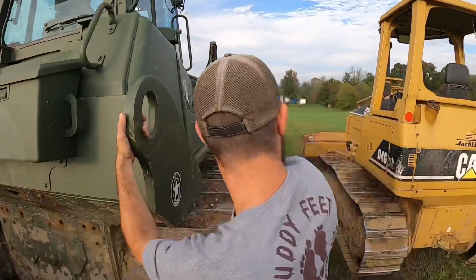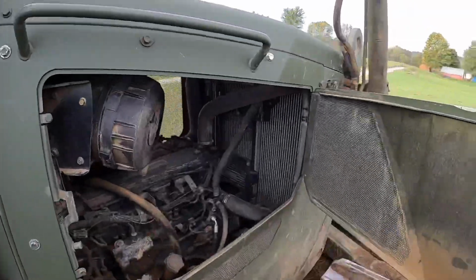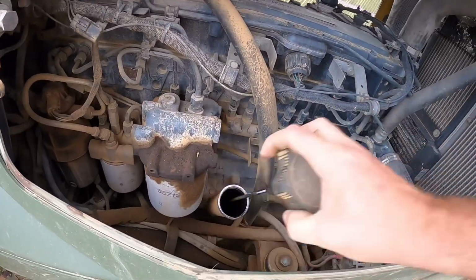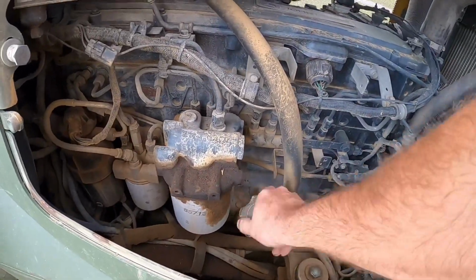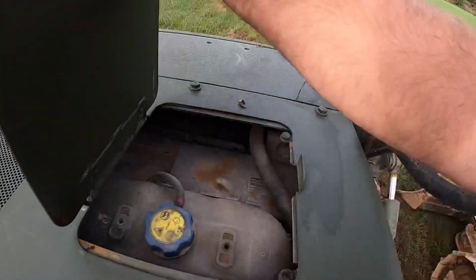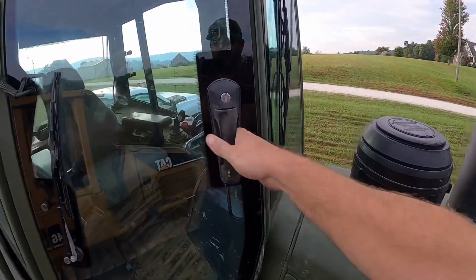All right. I guess we need to check fluids in this one. That one's all ready to go. Dozer's been doing pretty good. Probably starting to get all the bugs worked out of it. Ow! Hope that don't jinx it. Look at that, right on the full mark. Still good there? Let's see if this thing will start.